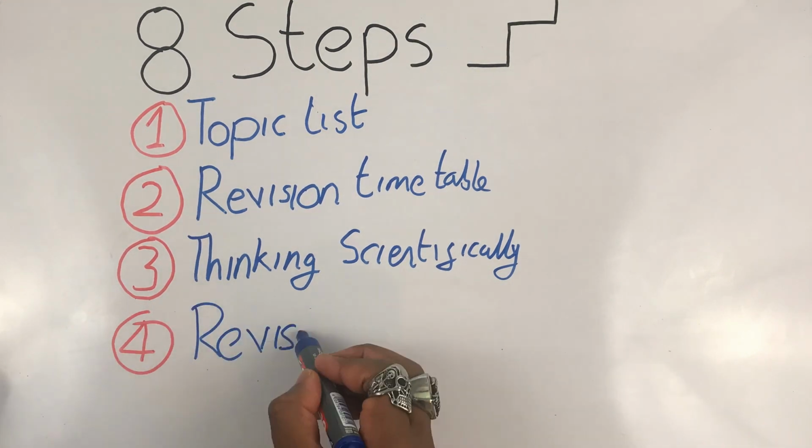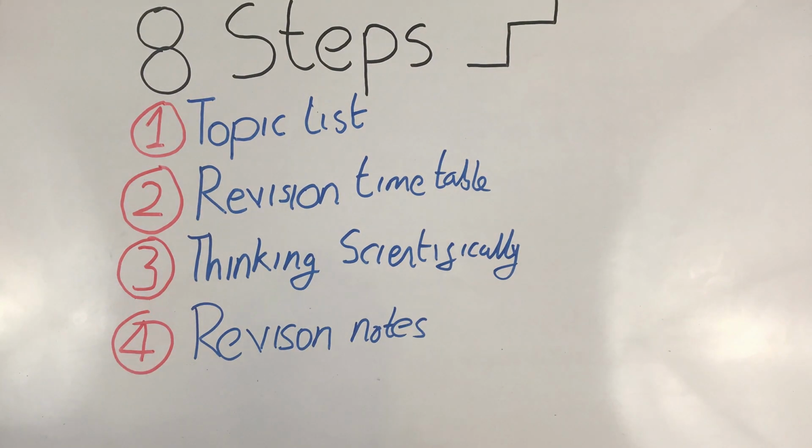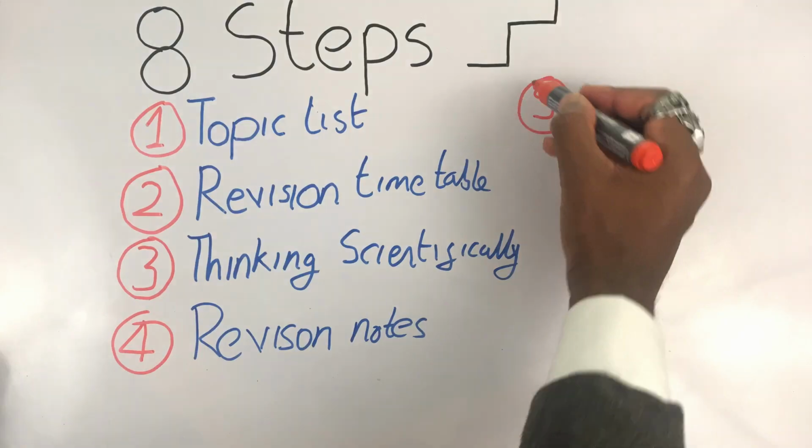Number 4, revision notes. I'm going to go over some tips I've seen on how you can make organized logical notes that you actually want to read from. Many a times I just see bare students writing nonsense that they never look over, just like me with this misspelling of revision here. Number 5, mind maps.